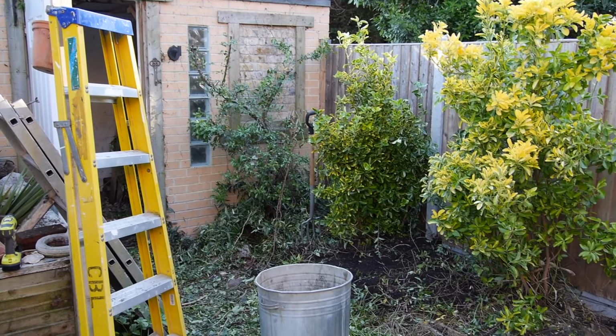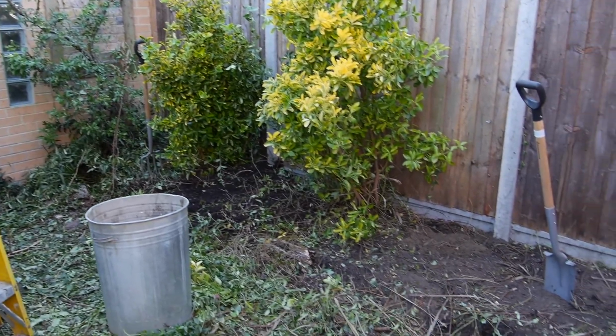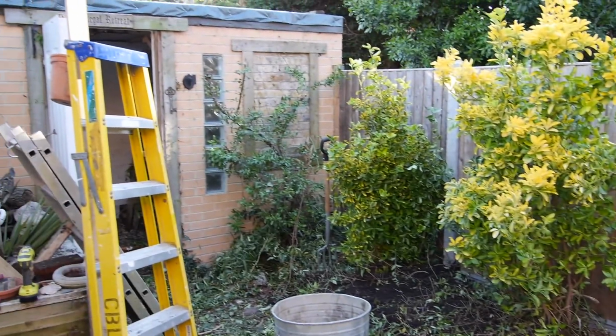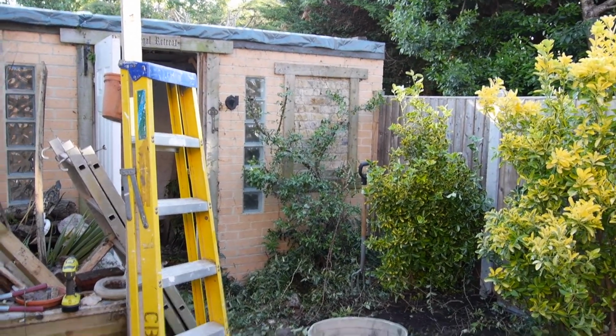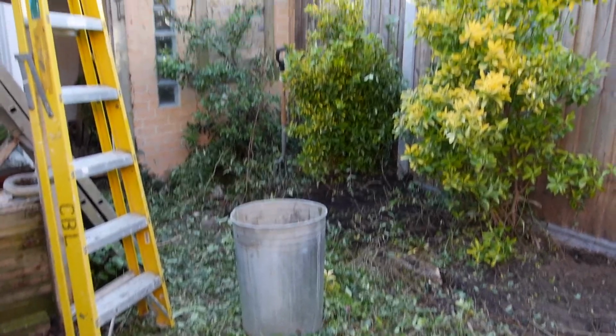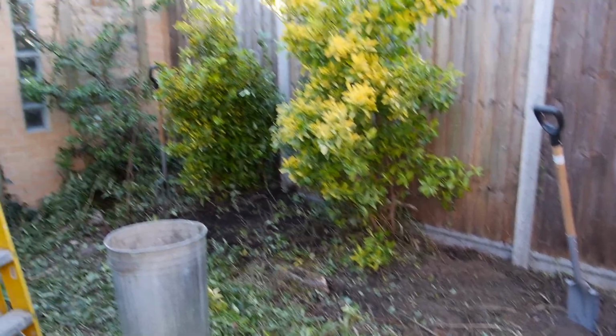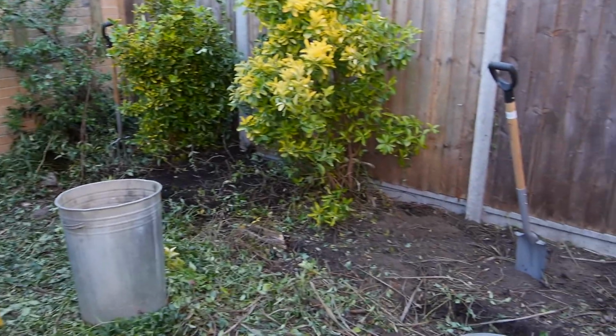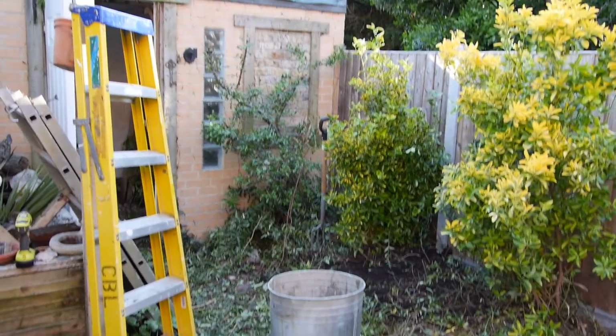Okay, so at the end of a long but pretty satisfying day, we have managed to get rid of the majority of the Virginia creeper. There is still some to tackle on this side. We haven't really touched the side of the garden yet, but the majority of it was along this wall, and we've got rid of most of it now. There is still plenty more to do. We've only really just done a first pass on the garden so far, but already looking a lot better.